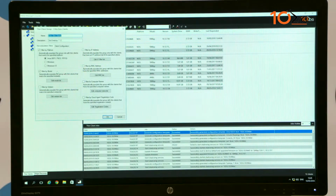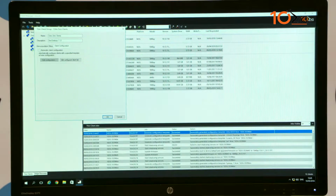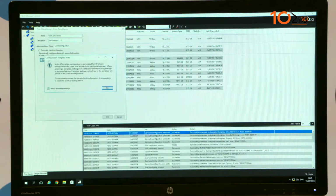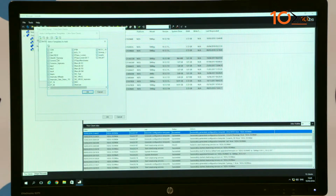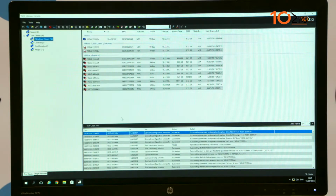If we go to the actual configuration group and go to the properties, firstly we can see how we can filter units by different parameters, including IP range, as well as the client configuration, where we can enable the client configuration and then specify one of the templates that we previously just generated. So it's really that simple. Units are taken out of the box, plugged in, and discovered by the management tool. The management tool then applies the template to one or multiple units, and they're good to go.